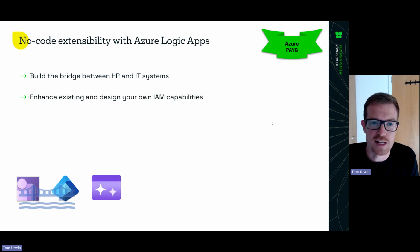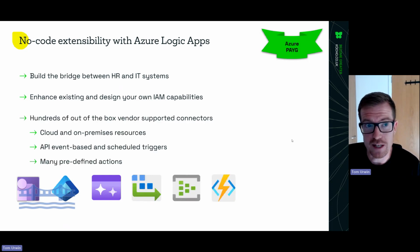We can also enhance the existing capabilities we have. So by being able to trigger one from a lifecycle workflow or from an access package, capabilities that aren't possible out of the box, we can trigger. So some of the things we've just seen, like creating an admin account or procuring a new device, can be done through a Logic app, through that extensibility. And you don't have to build everything. I mean, it's called low code and no code for a reason. There are many out of the box connectors. There's lots of things you can do with the built-in actions and triggers. And this isn't just about cloud resources. We can connect to on-premises as well. We can connect to Azure automation accounts, hybrid work, and there's a whole range of things we can do to make that almost infinitely possible.